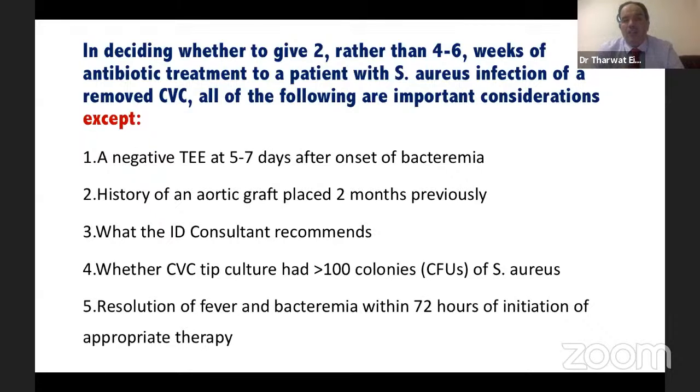So if you are deciding whether to give 2 weeks rather than 4 to 6 weeks of antibiotic treatment to a patient with Staph aureus for a removed CVC, all of the following are important considerations, except: a negative TEE at 5 to 7 days after onset of bacteremia, or history of aortic graft placed 2 months previously, what the ID consultant recommends, or whether the catheter tip culture had more than 100 colony-forming units of Staph aureus, or resolution of fever and bacteremia within 72 hours of initiation of appropriate therapy. What do you think?